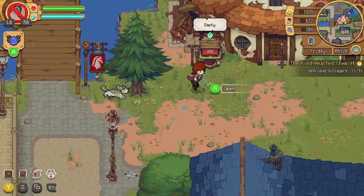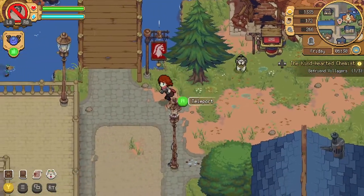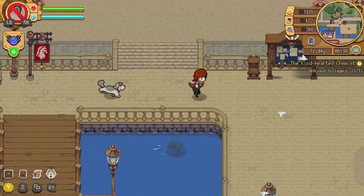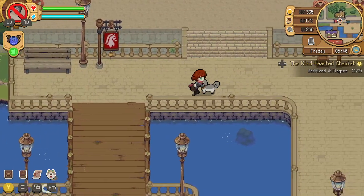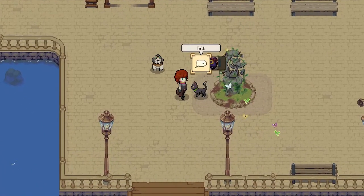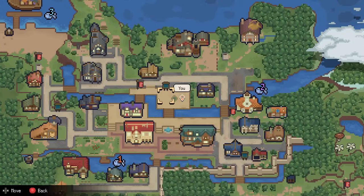Okay, it's the morning. Let's go ahead and deposit our two alacrities. And I want to check the bulletin board to see if we got our cat quest in. Yes, to all Moonberry residents, are there any kind-hearted souls who could help feed my cat? Absolutely. Monday to Friday, 9-3. Okay, so we can go today at 9 o'clock. Wait, where at? His house? Yeah, in his tent. Okay. There you are! Friendship bar won't go up anymore anyway. Okay, so the cat's in this plaza early in the morning.